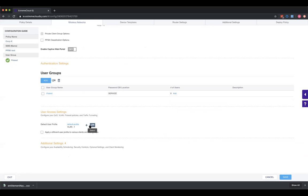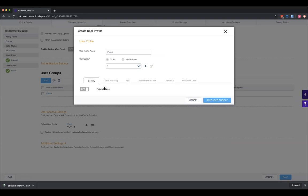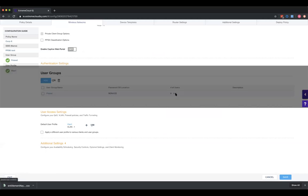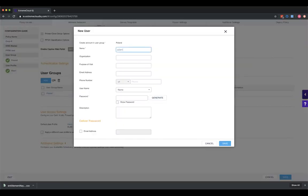And I will change the user profile to VLAN1. And with that, we have no security firewalls or traffic tunneling or quality of service settings configured. It's only the VLAN1 in this case. And I can add a user. So let's go with Adam phone. Here we see the password and we will send this key to Adam.